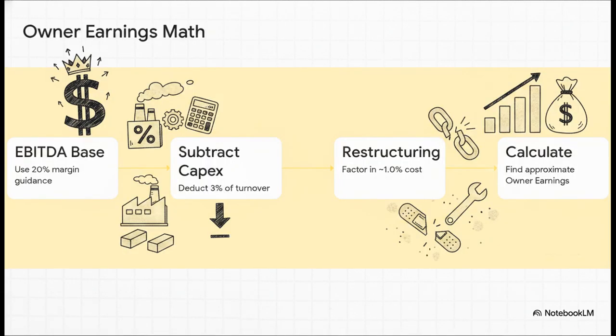But as we know, Buffett isn't just about a good story. He wants the cash. To figure out his favored owner earnings from our data, we take their guidance of a 20% operating margin, assume standard industry cash conversions, and then we've got to subtract their stated capital expenditures, which are running a bit above 3% of turnover, and strip out about 1% for restructuring costs.